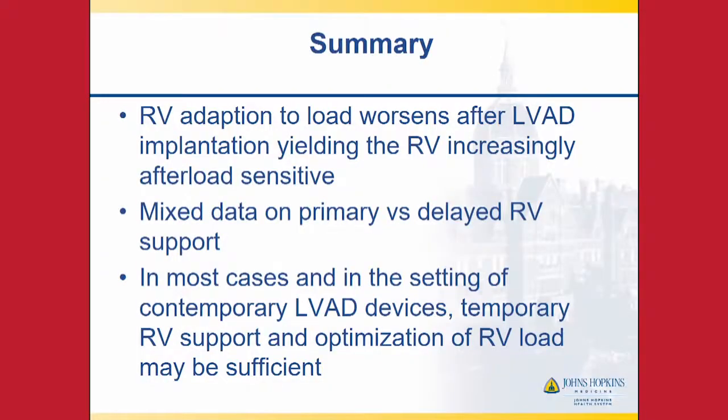So to summarize, RV adaptation to load worsens after LVAD implantation, rendering the RV increasingly afterload sensitive, and it may be that an afterload with PVR of 3 is actually too much for the RV that's struggling. I think there is mixed data on primary versus delayed support, but in totality, an earlier primary approach likely is the best for the patient. And then in most cases, in the setting of contemporary LVAD devices, temporary RV support and optimization of load in the interim period may be sufficient to get your patient through. Thanks very much for your time.